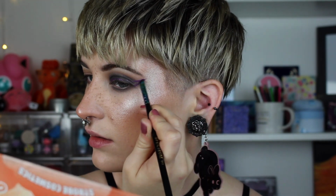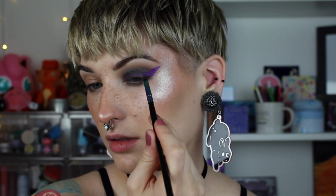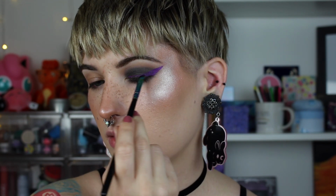It's always so hard for me to talk while I do this. This is such a beautiful purple. Love it so much. The wing is done. I just love that brilliant purple ring. It's so cute. For my inner corner, I'm going to take Heather and we're just going to swirl that in the inner corner. Because that's what you do with an inner corner highlight.